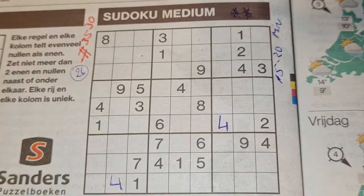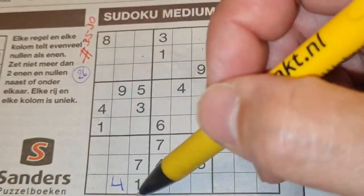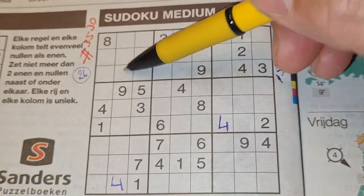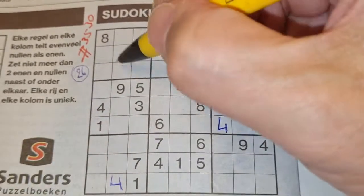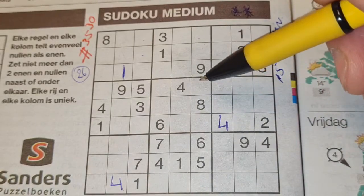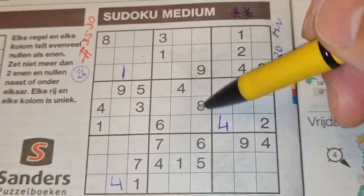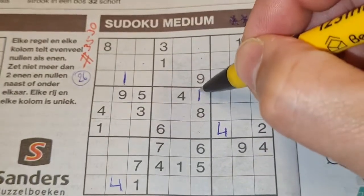How about the number 1? 1 in the first column, 1 in the third column, so in the column between, the second column, only 3 places for the 1: here, here, or there. We see that no 1 there, here 1, no 1 there, and the only place for the 1 should be there. 1 in this column, 1 in the middle column, so in the column next, the only 2 places for the 1 should be here or there. We see no 1 there, 1 should be here.